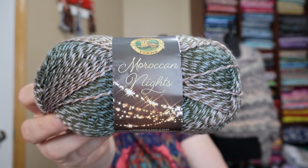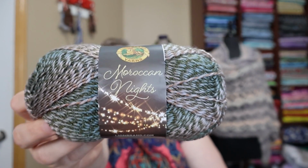And here's the label. I've been seeing this at discounted prices and in the Lion Brand clearance quite a bit. I'm wondering if it's on the outs with Lion Brand. I haven't read anything official. I don't know. It's just a curiosity I have in my noggin.